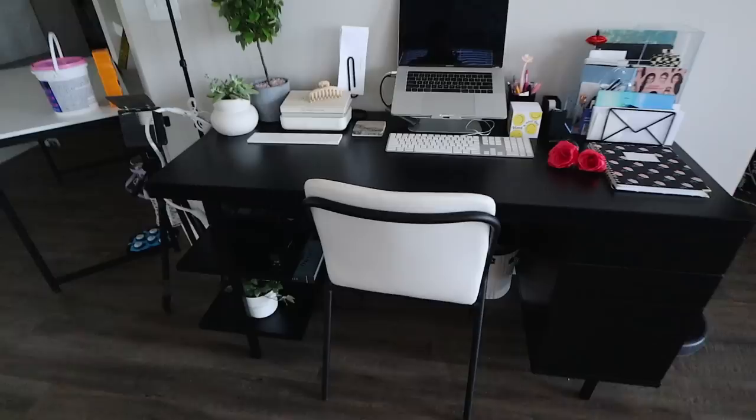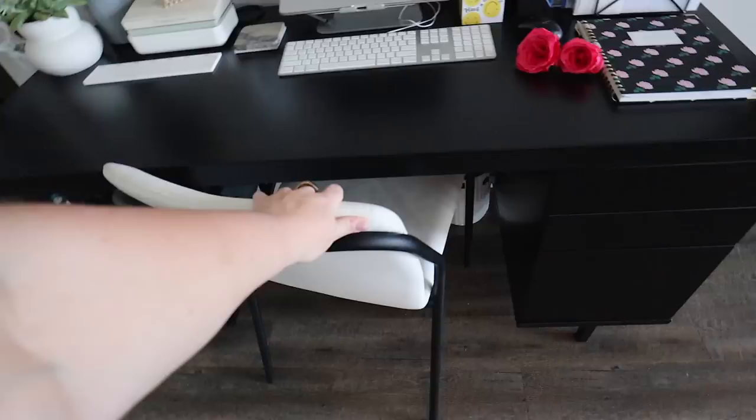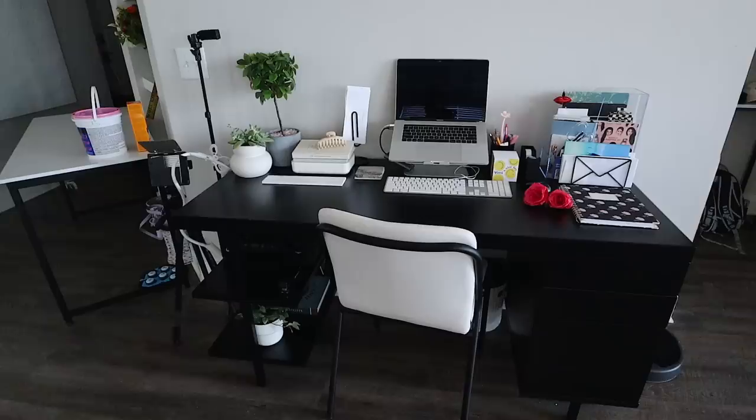This is the chair that we got at TJ Maxx from a makeup table, but it looks so good right here. So I don't know what I'm gonna do as far as a desk chair, because this one truly does look so good.